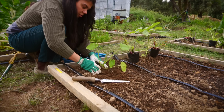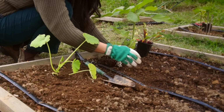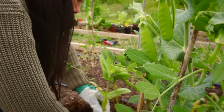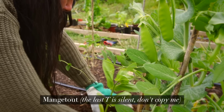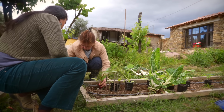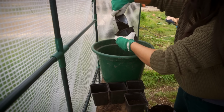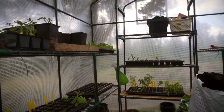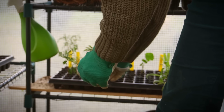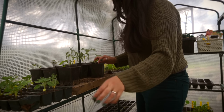So in one day we had some courgettes on the land, some beetroot, and some mangetout or sugar snaps. And while my mom started to carry on planting everything on the beds, I went ahead and started to transplant all of the smaller plants into bigger pots. Just gonna plant it a little bit deeper.